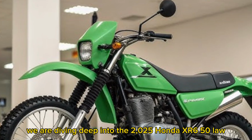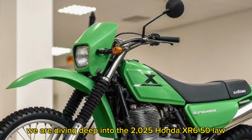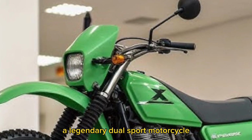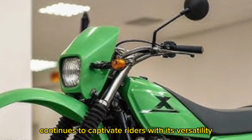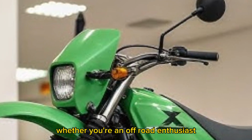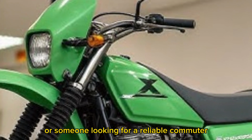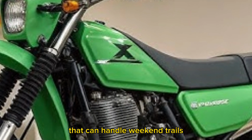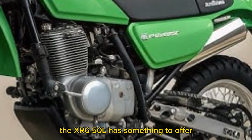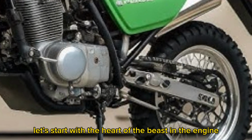Today, we're diving deep into the 2025 Honda XR650L, a legendary dual-sport motorcycle that continues to captivate riders with its versatility and rugged reliability. Whether you're an off-road enthusiast or someone looking for a reliable commuter that can handle weekend trails, the XR650L has something to offer. Let's start with the heart of the beast, the engine.